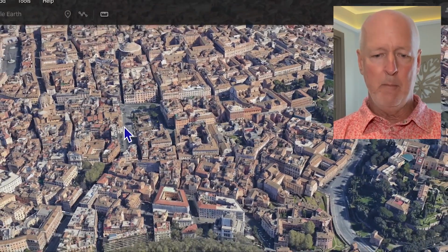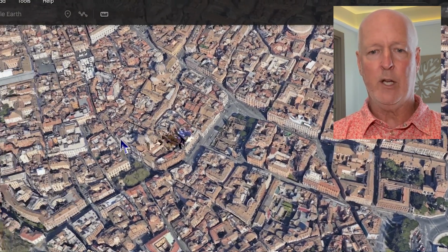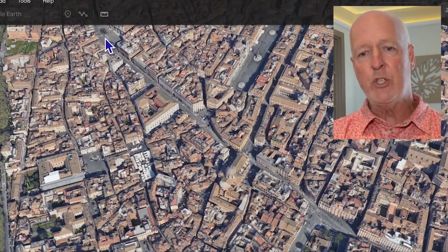So I use that. But another area you can get buses to, if you're staying in the area we were talking about, in the Campo dei Fiori, which is right here, is this big long road here.